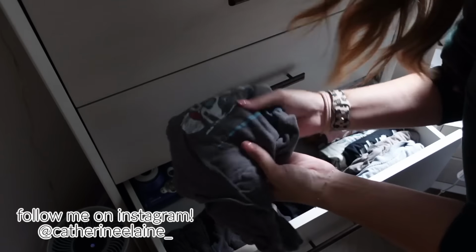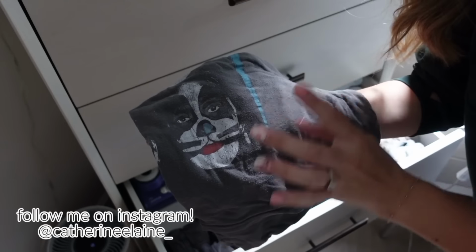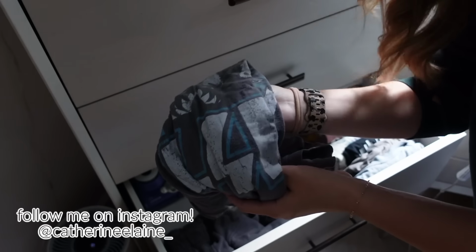This shirt, shout out to all my emetophobia girls. If there's anyone on here watching who also has that phobia, I was wearing this the last time my family had like a sick event. It was like this KISS t-shirt and I'll never put it on again because I'm so afraid if I wear this shirt we're all gonna get sick again.